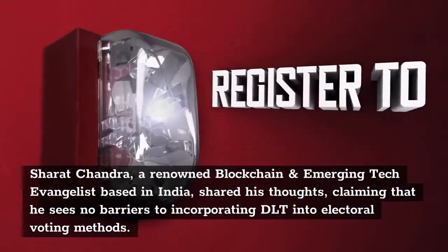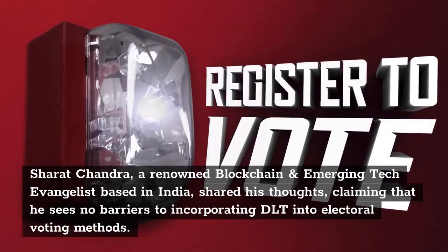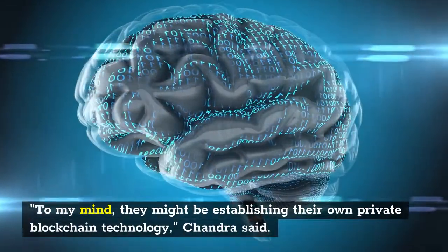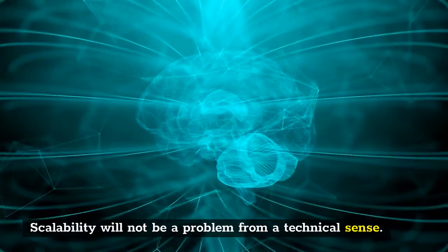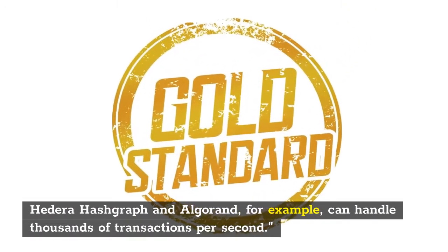Sharat Chandra, a renowned blockchain and emerging tech evangelist based in India, shared his thoughts, claiming that he sees no barriers to incorporating DLT into electoral voting methods. "To my mind, they might be establishing their own private blockchain technology," Chandra said. "Scalability will not be a problem from a technical sense. Hedera Hashgraph and Algorand, for example, can handle thousands of transactions per second."